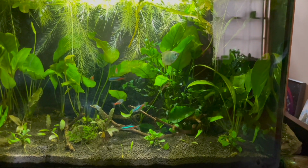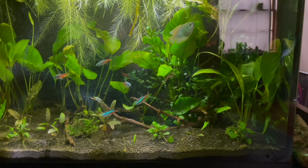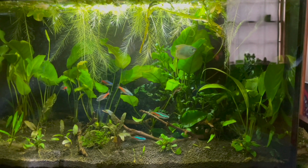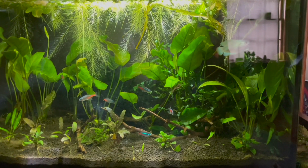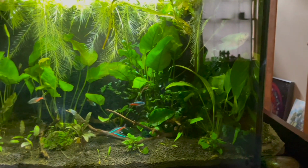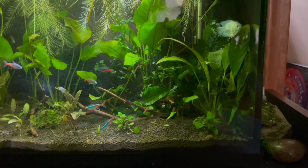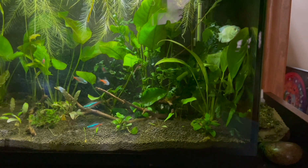He is the most peaceful gourami I've ever seen. Unless I'm about to feed the other ones, he's just so, he's like, here we go. He's just so beautiful. I love his tail, the way it ripples.